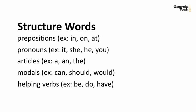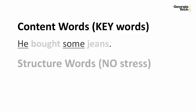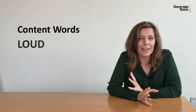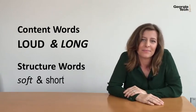What do you need to remember about sentence stress? Content words are the key words. They are the words we stress. They are longer and louder. They always have a beat. If you take them out, the sentence will make no sense. On the other hand, we do not stress the structure words, often the little words in sentences. If you remove them, the sentence will still make sense. So, by saying the content words loudly and making them last longer and the structure words softly and shorter, we create the rhythm of English.